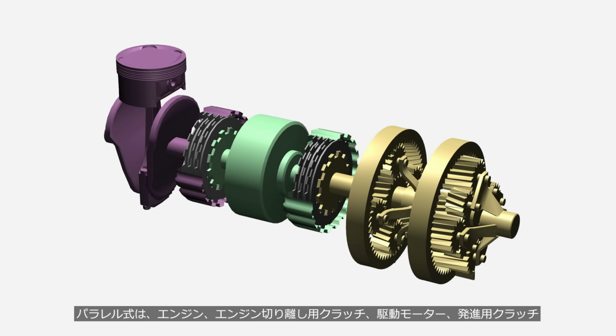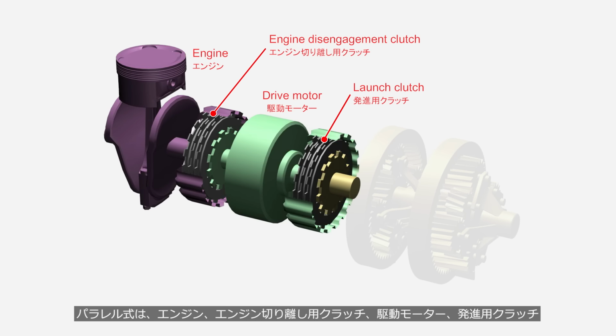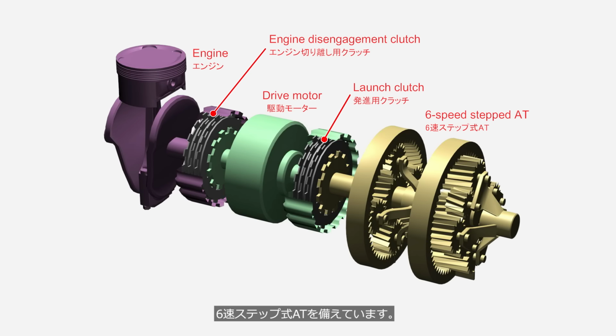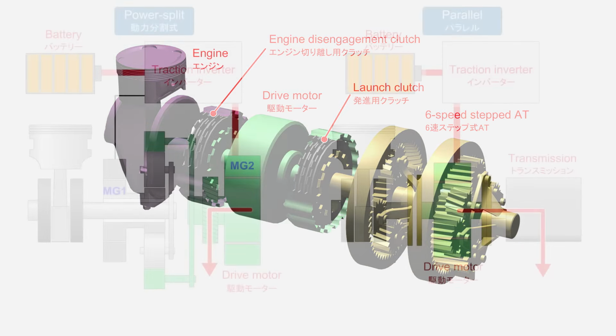The parallel type system consists of an engine disengagement clutch, a drive motor, a launch clutch, and a 6-speed stepped automatic transmission. The diagram makes the system look quite large, but the transaxle is actually very compactly packaged. Let's take a closer look at their operation.